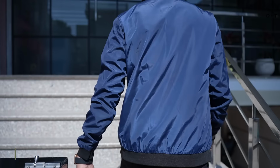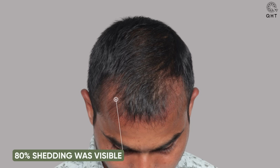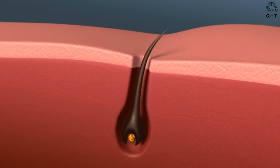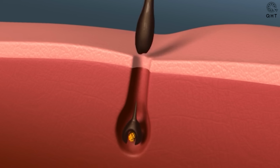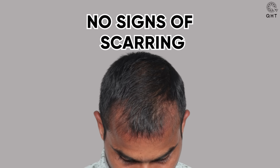Patient 2 visited the clinic 2 months following his hair transplant for his first follow-up. During this stage, our experts observed around 80% shedding in the transplanted area, an expected part of the recovery process. In this phase, the shafts of the transplanted follicles naturally shed, while the roots remain safely intact beneath the scalp, entering a resting stage before transitioning into the active growth phase. His scalp appeared healthy, and there were no signs of irritation or infection.